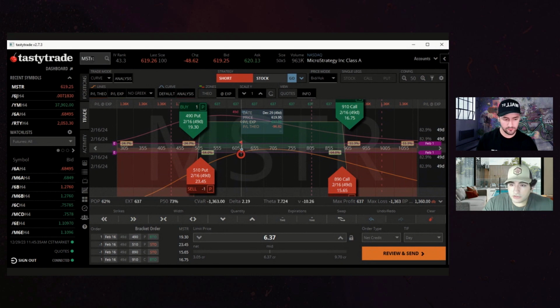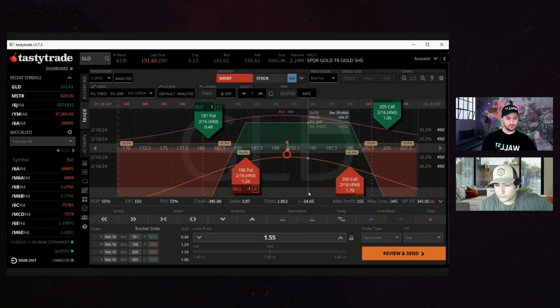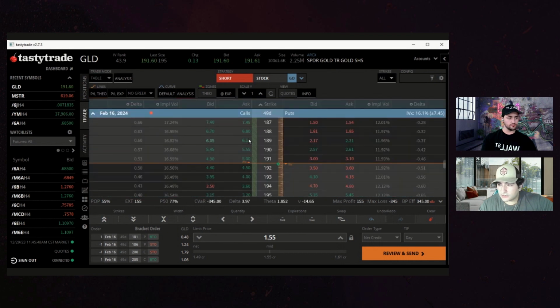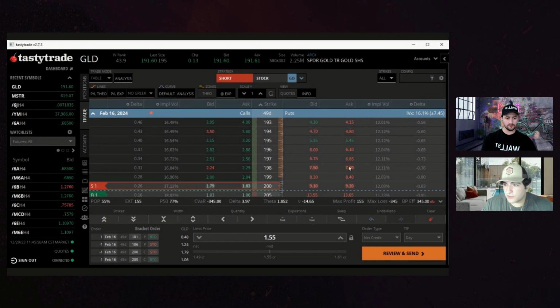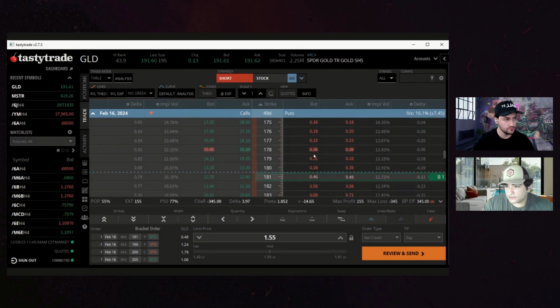Next, I was looking at GLD, a GLD Iron Condor, 5 points wide. Let me go back to the table here and see these option chains. I was trying to look at some ETFs because we've got earnings around the corner. Everything's kind of overlapping that 50-day till expiration, 60-day till expiration.